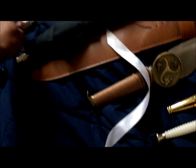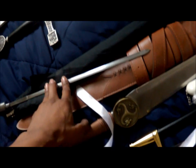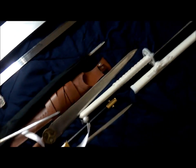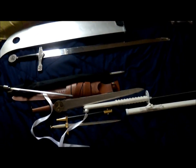Which honestly, I've brought this to school a couple times. But it's not sharp, so would that be considered a weapon? Who knows? But yeah. It's my little weapons collection. This is so crooked. Oh yeah, because the weight is off.